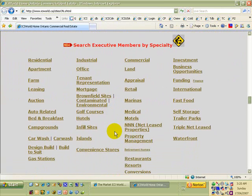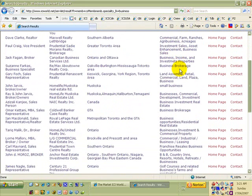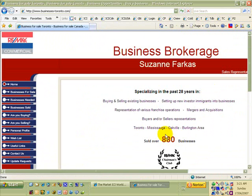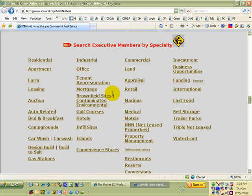So that you can simply find out more about particular brokers in the industry. You can also search by specialty. This is particularly helpful for people that are, for instance, looking for business opportunities. Business brokers specialize in helping business people find businesses, and these brokers, of course, are all very active in the business brokerage industry. You simply click on their homepage, and you can find out a lot more information about them. And you'll see she's actually sold over 800 businesses, and you can click on more businesses for sale from her website. So it's a tremendous gateway to find out more information about what's going on in the industry.